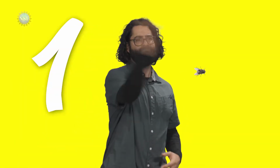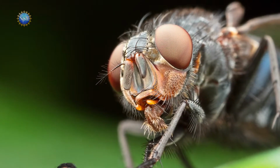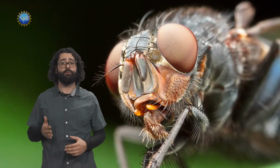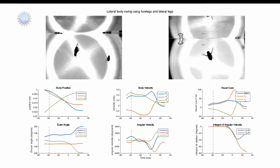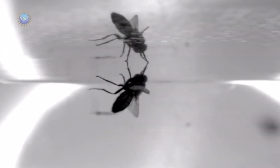Most people find the aerobatic moves of flies annoying. But that's exactly what landed this guy, Calliphora vomitoria, a starring role in this new study. The most complete exploration yet of how flying insects land upside down in the blink of an eye.